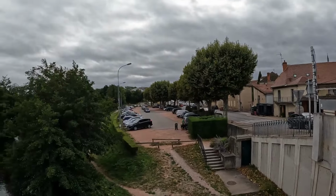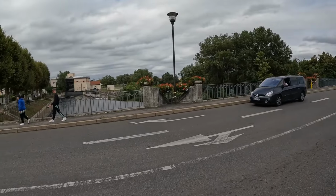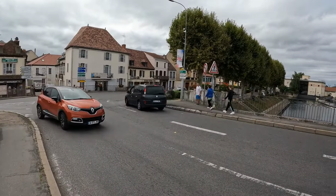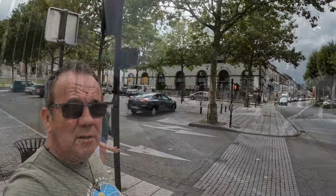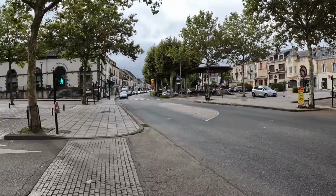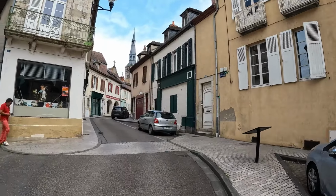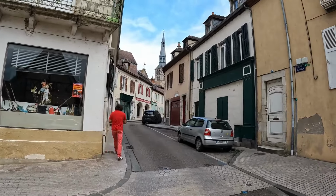So we've just walked a little bit into the town, and it's mainly situated on the river. I'm not really sure which way to go just yet. This seems to be the main street of the town. So this looks like the town square. Green. So we seem to have walked into the centre of the town.